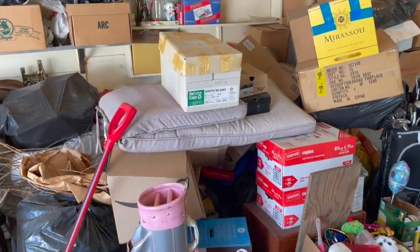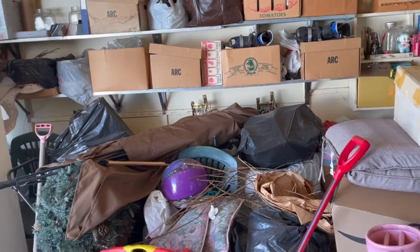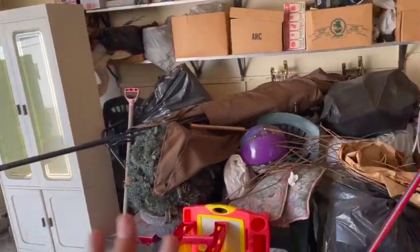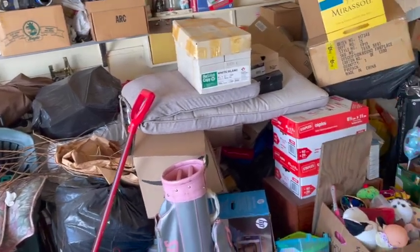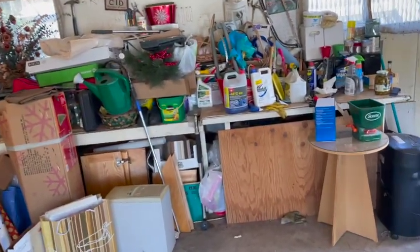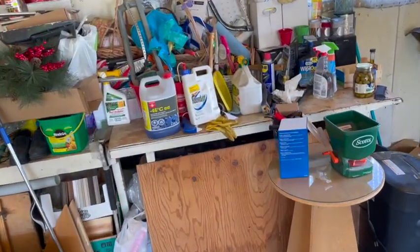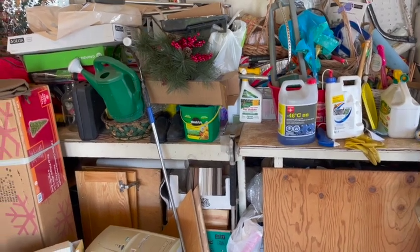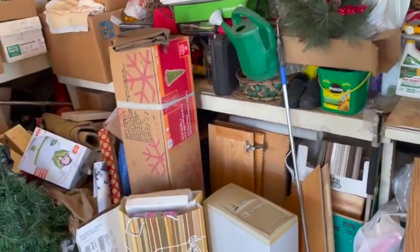My goal right now is to try and get as much in that bin as possible so I can start seeing what I have to work with in terms of good sellable items. We have all this around here to deal with too. Oh, it's going to be a little bit of work today, but you know, I'm always up for it. And certainly some of this stuff can probably go to charity.